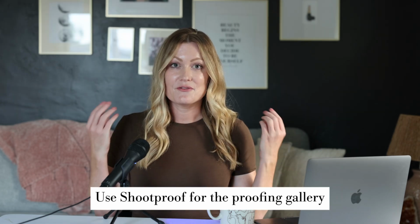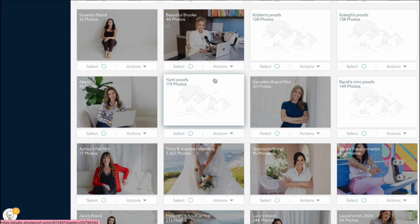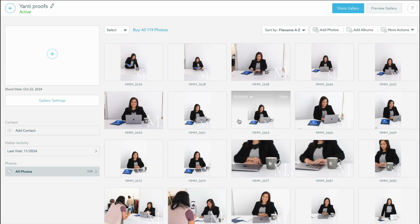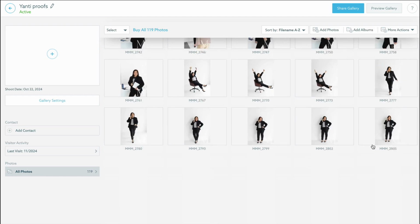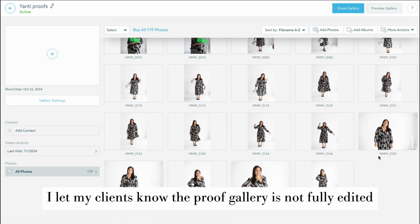Another way I use ShootProof is for the proofing galleries. All my brand clients get a proof gallery of all the raw images that we took on the shoot so they can go through and pick the best ones that will be most usable for their brand. I used to choose the favorite photos for my clients, but what I found is clients like selecting their own photos. I learned this one day after a photo shoot where I started going through the photos with my client over dinner and a drink, and she started showing me photos that she wanted that I didn't think were good. These were photos that I probably would have discarded.